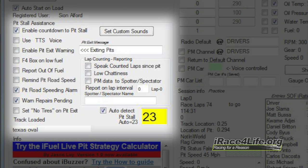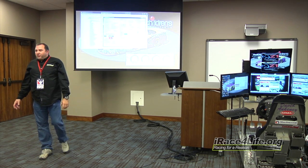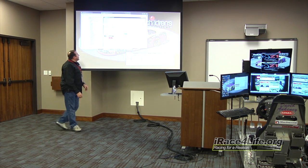Underneath that is report out of fuel. What this does is send a text message telling the field, I just ran out of fuel, so that somebody doesn't run you over or something. They know why you're slowing down. Automatic text when you run out of fuel.